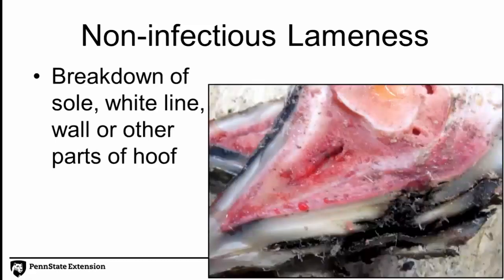So here's a cross section of a foot. You can see the P3 bone. This white line here is the P3 bone that comes around this way in the back. This is the sole of the foot here. And this is actually an ulcer that we have in this foot. And you can see there's a breakdown here of the sole where there's a defect or a hole all the way through the sole. And this tissue here is exposed. The soft tissue here is exposed through this opening in the sole. So that's a sole ulcer that we can see.